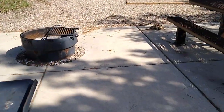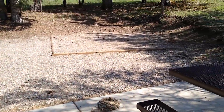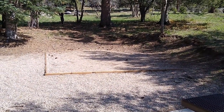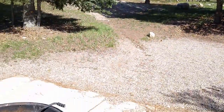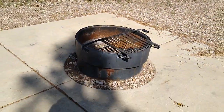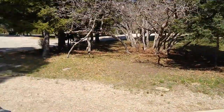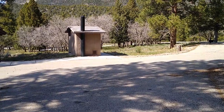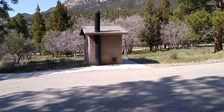I'm not sure if you're putting your own on there or what, but the sites have areas like this right here. They call these tent pads, and then obviously a fire ring, fire pit for your campfires, and then a vaulted toilet. There's several of these throughout the campground.